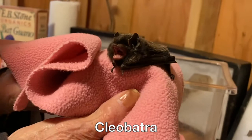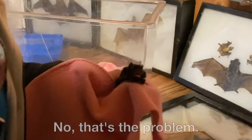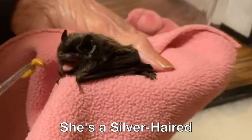She's looking at you. I'll show you how she eats. And does she fly around? No, and that's the problem, but I'll tell you about that in just one minute. She's always really good about it. She's just amazing. Look how little. Is she the little brown bat or a big brown? No, she's a silver. Oh, she's a silver? Yeah. Now I can see that. Cleo, you want a worm? I'm hungry, is what she's saying. Look at that.